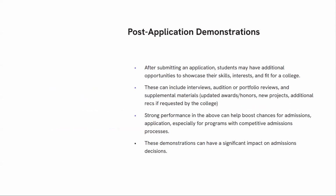Post-application demonstration. After submitting an application, students may have additional opportunities to showcase their skills, interests, and fit for a college. These can include interviews, audition or portfolio reviews, and supplemental materials like updated awards or honors, new projects, and additional recs if requested by the college. Strong performance in the above can help boost chances for admission, especially for programs with competitive admissions processes. These demonstrations can have a significant impact on your decision.